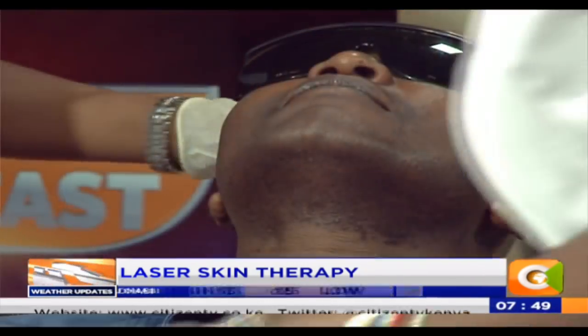Okay, all right. So we're doing hair removal first? We're doing hair removal. Okay. So like I said, the machine has different intensity. Now I'm going to do very low intensity on him. So if you come to us the first time, after we evaluated your skin and you're a candidate, we start at low intensity just to see how your skin reacts to this. And then as you keep on coming, we increase the intensity. Of course, the higher the intensity, the better the treatment. The better the results.